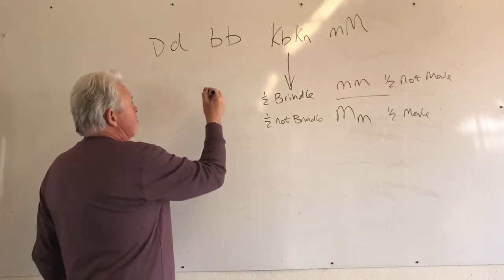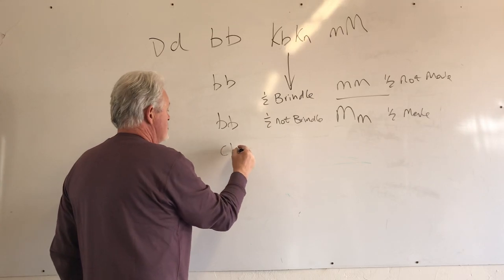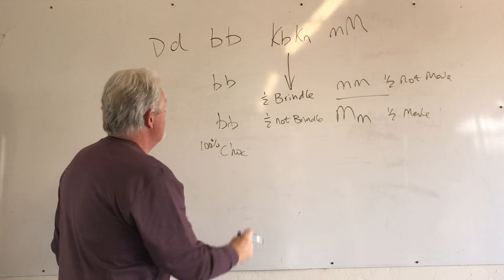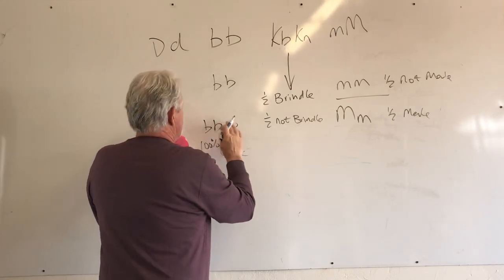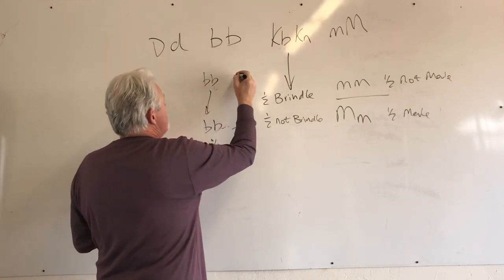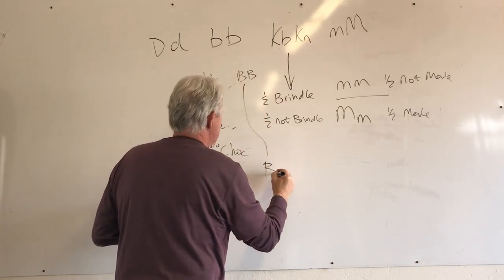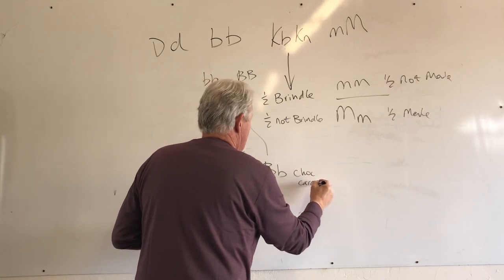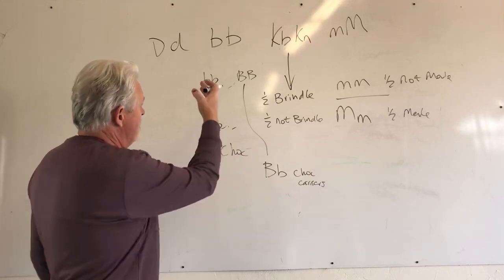If we put this with a chocolate dog, then we get all chocolate puppies. They're all chocolates, 100%, if that's this dog here. So that is, I'm going to move this over a little bit, that's if we bred to a BB dog, we're going to get that. If we bred to a non-chocolate dog, then we're going to get Bbs. They're all chocolate carriers, so that's another alternative, right? So we can control the chocolate depending on whether we want chocolates or we don't want chocolates, depending on what we breed to.